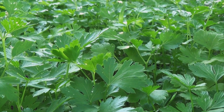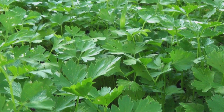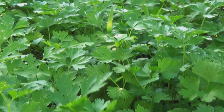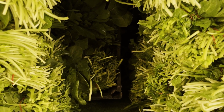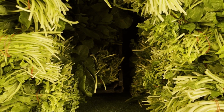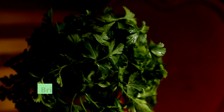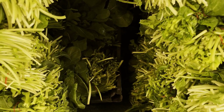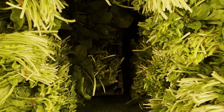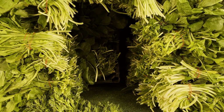Transitioning to another herbal remedy, parsley tea emerges as a surprising powerhouse for kidney health, offering a blend of essential nutrients and protective compounds. Parsley tea. Parsley, often relegated to a garnish, emerges as a powerhouse of therapeutic benefits, particularly for kidney health. Brimming with an arsenal of vitamins, minerals, and antioxidants, parsley tea emerges as a natural diuretic, orchestrating the expulsion of surplus fluids and toxins from the body.